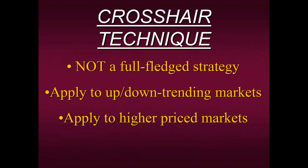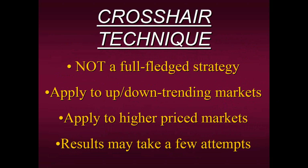If you're trading this on a $1 stock or a 50-cent stock, then you're not going to get that big of swing moves, or the trend may change, and it's not that big of a move relative. So it's better with higher priced markets. And lastly, results may take a few attempts, okay?